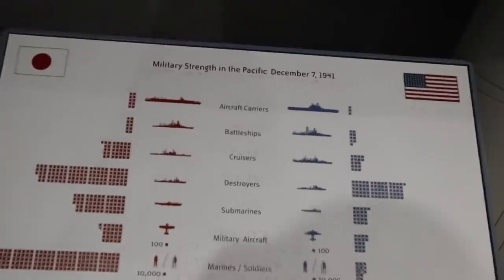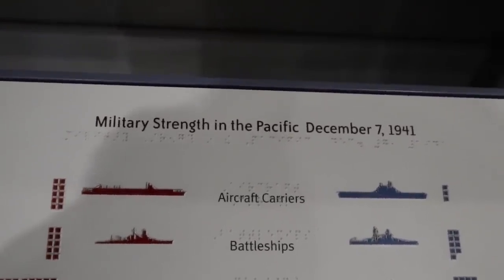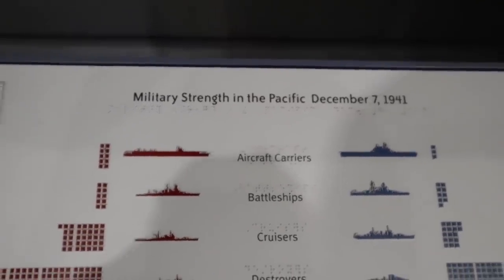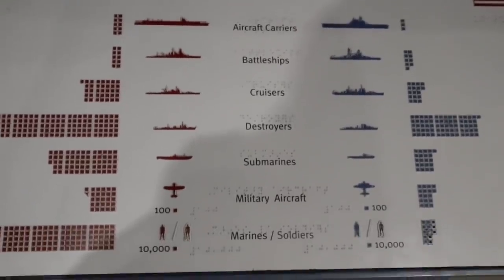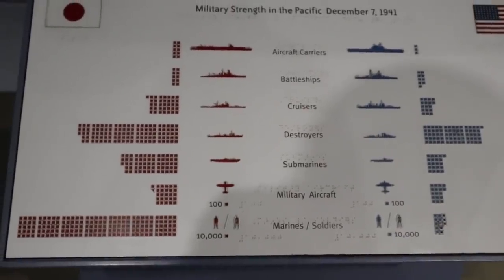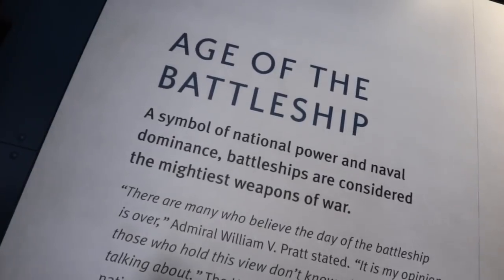This depicts the military strength in the Pacific, December 7th, 2014. Aircraft carriers, battleships, cruisers, destroyers, submarines, military aircraft, and soldiers. The age of the battleship. Something some of you probably do not know, my grandfather on my father's side actually served on a battleship, the Washington.